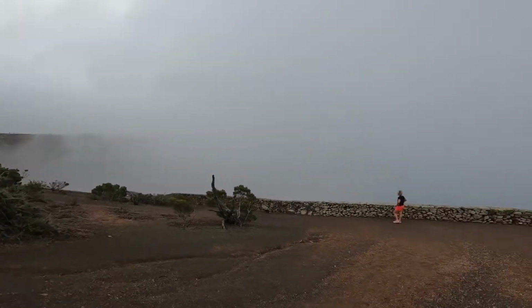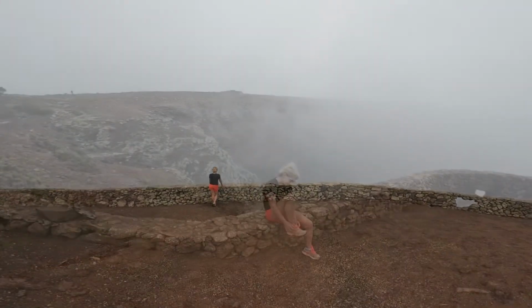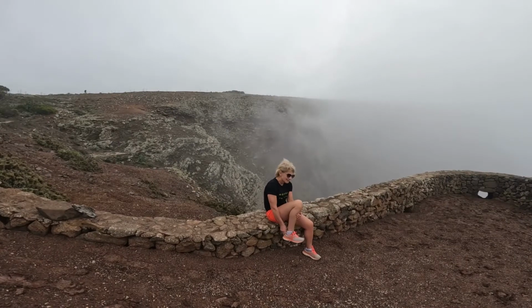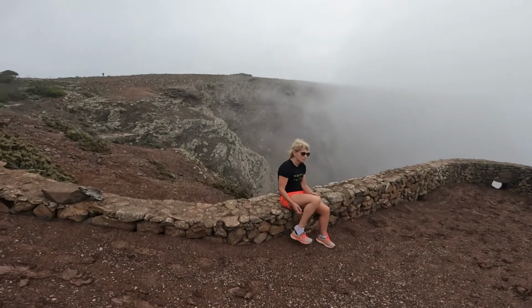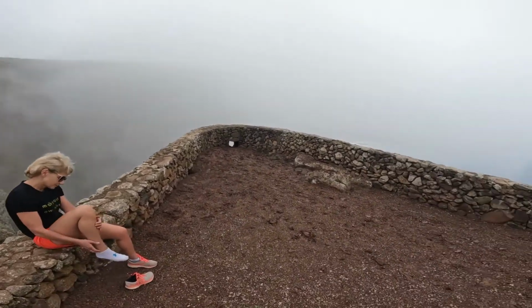But today, with the mist, it's Clag City. It's pea soup, Karen. There's no midge, is there? No beasties. Nothing at all. There is absolutely nothing. It's actually quite pleasant.